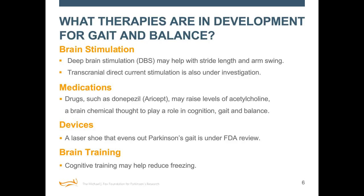But Anne, I wanted to go back to the brain stimulation and wonder if you could talk a little bit about that. We had a question from Robert, who's on the call, and he was curious about the impact DBS has on gait and whether we're learning anything new there. Is there any optimization happening in that space? I wonder if you could comment on that.